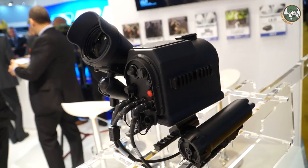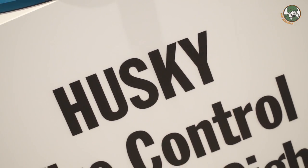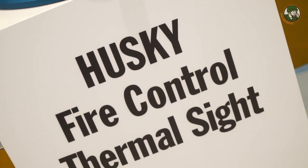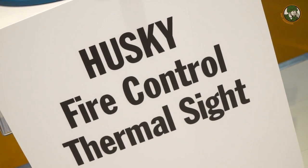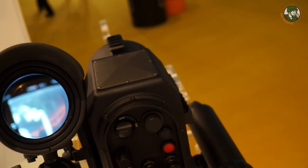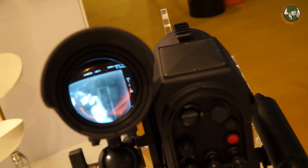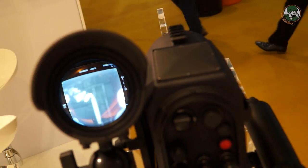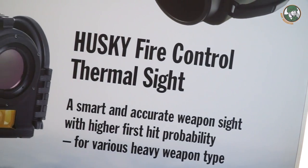multifunctional in a way that it can be used with many different kinds of heavy weapons, heavy machine guns, grenade machine guns, etc. Well, the main advantage is the intelligence inside, because we can do the calculation. It's not only a thermal sight for a weapon, but it can calculate the distance and the target, the aiming dot. And we can also command the intelligent ammunition, for example, the airburst ammunition, to tell the ammunition to explode after 200 meters and so on.